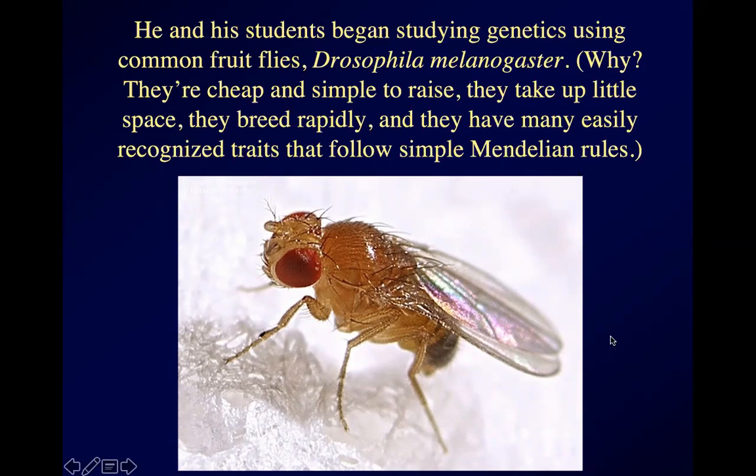He used to feed them on overripe fruit that the fruit vendors were throwing away anyway. So you can raise Drosophila melanogaster by the millions in just one little room. They also breed very rapidly. They go from a laid egg to a sexually mature adult in 1 week, and the lifespan total is about 21 days. So you can have many generations of fruit fly in a reasonable period of time.